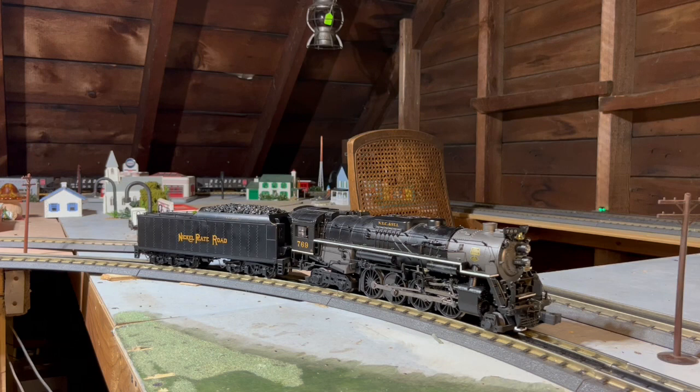So the first restoration, 1971 to 1980. 765 ran a bunch of trips actually. This guy in September of 1971, the Nickel Plate Historical Society made a lease on number 765 to restore it to operational status. It's actually a pretty popular locomotive to see.